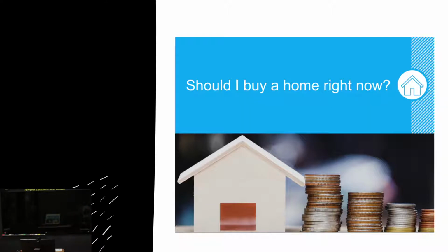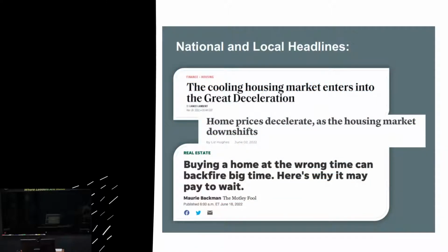Should I buy a home right now? Yes. Do you need an agent? I think it depends on what you're doing, right? If you're like, I'm going to buy a home, but in 1 year's time I'm getting out of California, no. Maybe I'd rent.